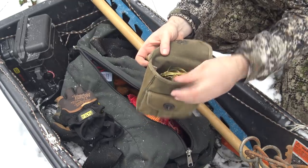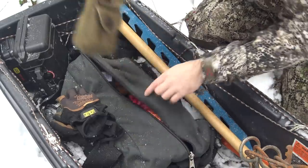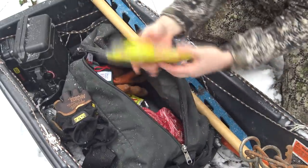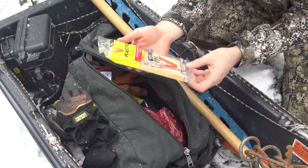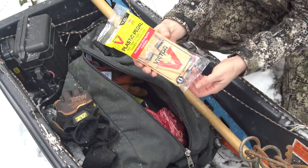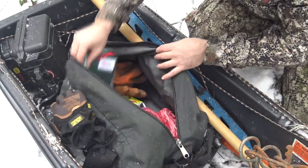Snares, brass wire snares. Make a hare pound and set it. Here's a couple of never been used rat traps, brand new. Yeah, these work great for red squirrels, weasels, mice, as I was mentioning earlier.